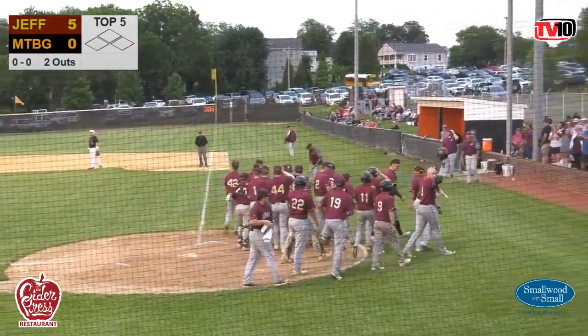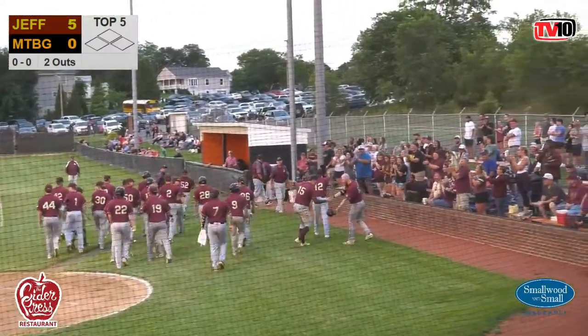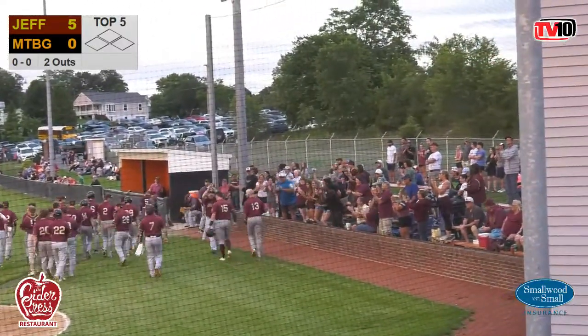With the bat flip, a little bit of a sideways skip before starting into the home run trot, and the Jefferson team meeting him. Now a bat tip to the Martinsburg fans off the third base side.